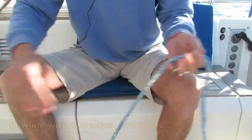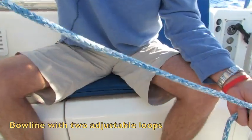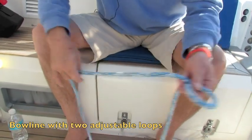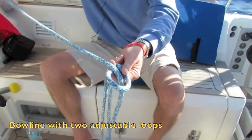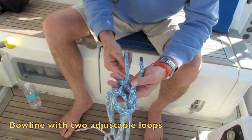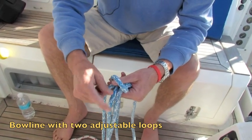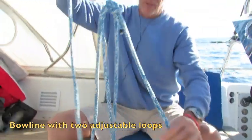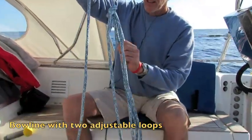And I can't remember if it's the French bowline or the Spanish bowline. Once you get a lot of bitter in there, make your little loop. Come up, do one loop. Same thing, and now lock it like a regular bowline around the tree, back in the hole. Pull it tight. Now you got 2 loops. They're adjustable.